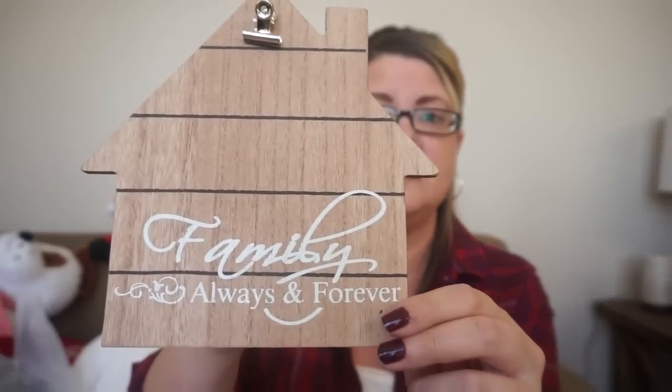And the cool thing is you can change it really easily throughout the year. Just take out your picture, flap in a new one, and you're good to go. So I did get this one. And then I also got this cute little tree, "Love is All You Need." And there was one more that I did not get, but I believe there's a picture at the end of the video. So go ahead and check that out.